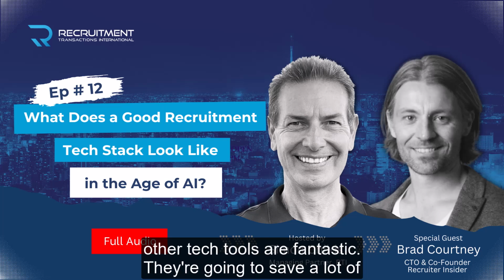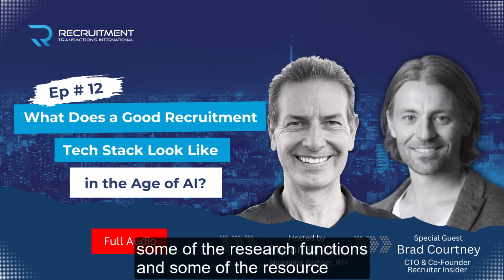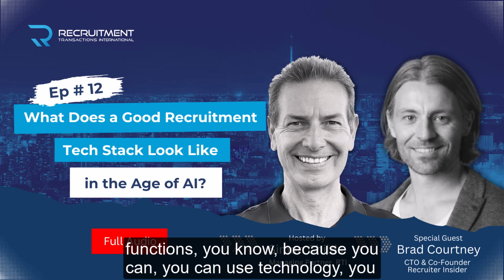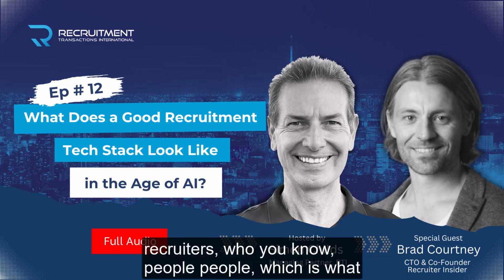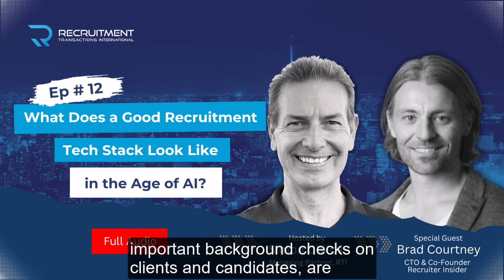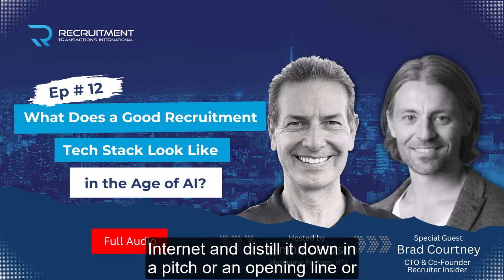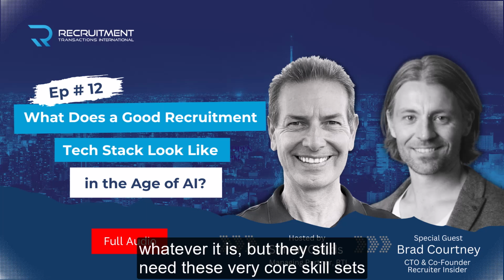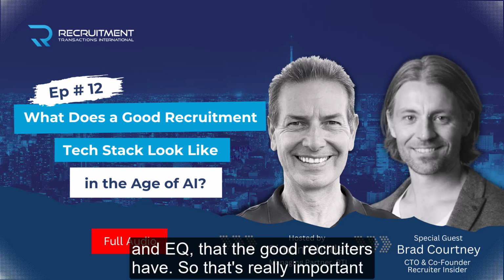And as you say, AI and the other tech tools are fantastic. They're going to save a lot of time, and probably lead to some redundancies in some of the research and resource functions, because you can use technology and outsource things. But in my view, recruiters should be people people, able to use AI to do some important background checks on clients and candidates they're going to meet, and gather various information out there on the internet and distill it down into a pitch or an opening line. But they still need these very core skill sets of curiosity, intelligence, listening skills and EQ that the good recruiters have. So I think that's really important to remember.